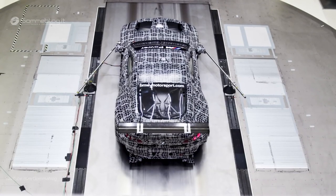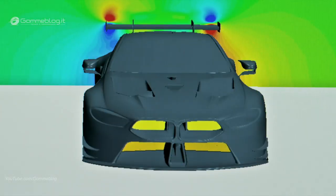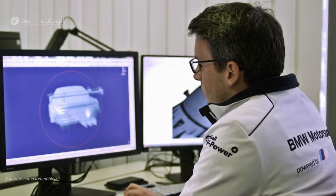Our target as aerodynamicists is to maximize downforce and to minimize drag. We use computer simulation to resolve and to predict the flow field around our race car. 60% of the work is done here in front of those computers, looking at the data, and the track is really the last step to make sure that all the work we've done before leads to the correct lap time.